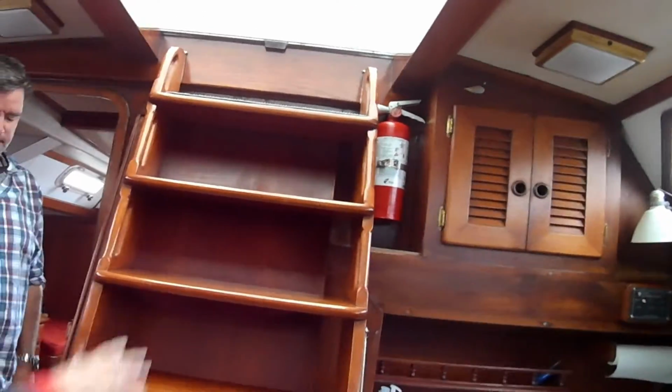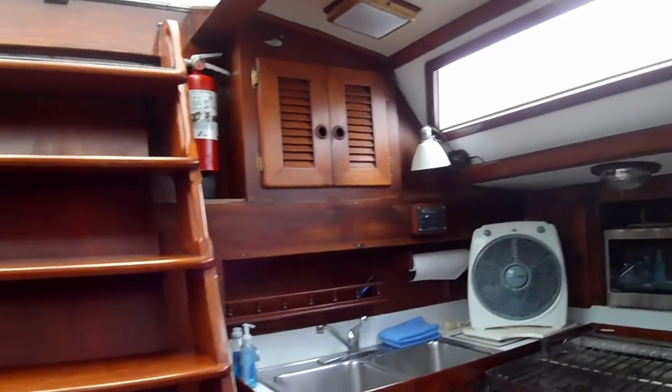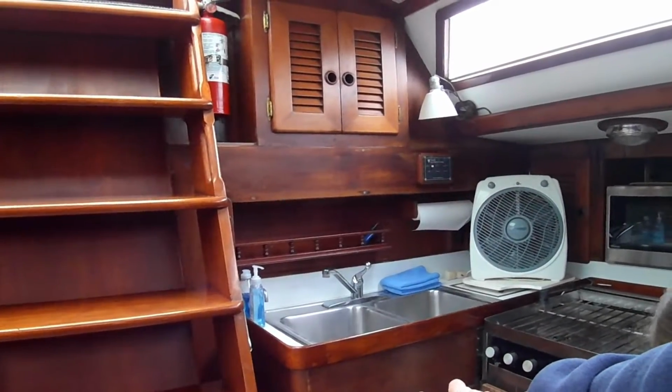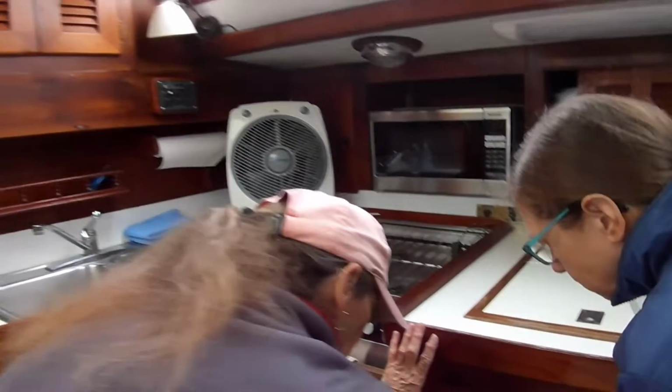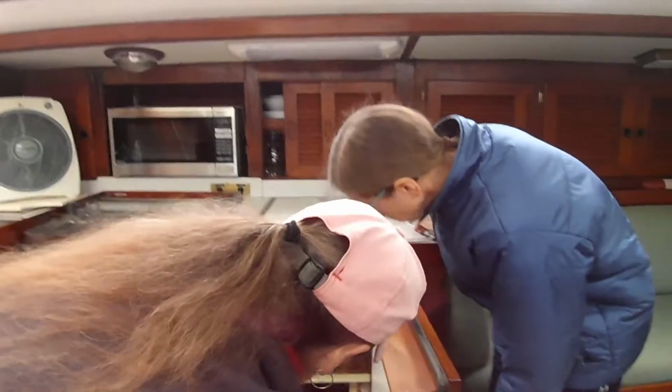This will hold the steps up while you disassemble all of this and you just move it to the side. In order to do anything with the sink or the generator, you have to take that hatch off there, if you want to work on the generator. This has a pin because if you were heeling over or something, you wouldn't want everything to move. Side access on the refrigerator too.